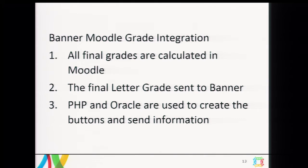As we go through the term, if any of you are really interested in seeing this, I'd be more than happy to take you to our site and open up a course and really show it to you, because there are only parts of it that are available depending on which part of the term we are in. As I mentioned, all the final grades are calculated in Moodle. We go into settings and set it so both the letter grade and the percentage shows in the course total column.